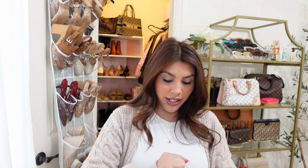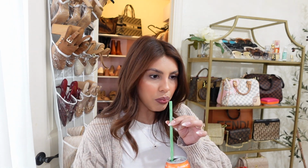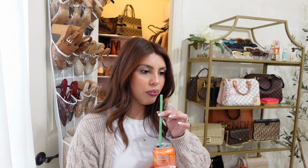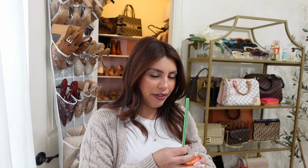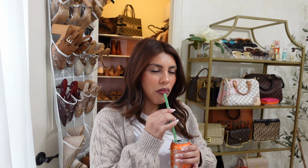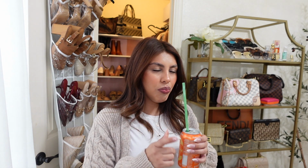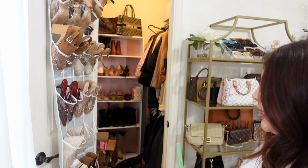I did order some of these poppy orange sodas, which I'm trying for the first time. That's not bad. I expected it to taste more like Fanta, but I could get used to it. But I do really like their cola flavor and their root beer. All right, let's get started.